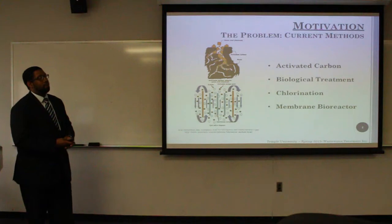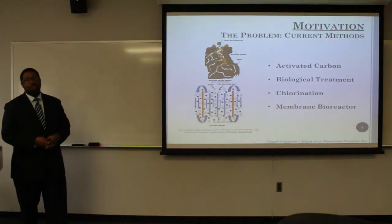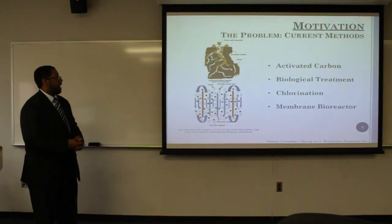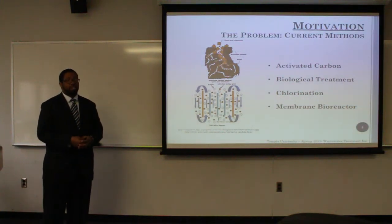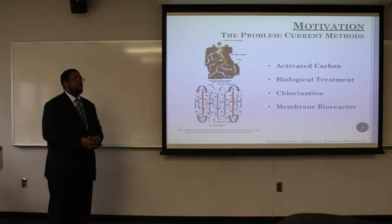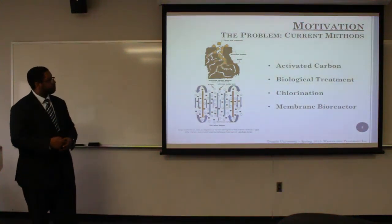The problem, however, is a lot of the current methods are either inconsistent or very expensive at removing these emerging contaminants. For instance, activated carbon has proven to have some success with different emerging contaminants, but its high regeneration costs and high attrition rates make it very expensive. Whereas chlorination and membrane bioreactor systems have been ineffective and inconsistent on different emerging contaminants.